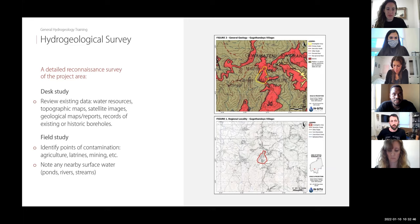The next part of the hydrogeological survey is the field study. Now, the field study is very important because in the field study, we can see things that we might not necessarily see from satellite images, right? So for example, points of contamination. This is very important that we identify and we map these different points. In the next slide, I'll go through different examples of these points, but basically it's anywhere that substances or anything can enter the aquifer or the borehole. And we want to make sure that we're aware of these threats.